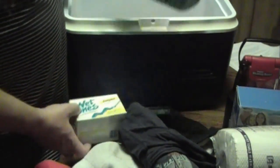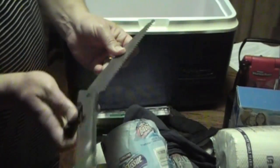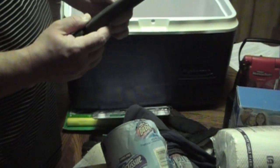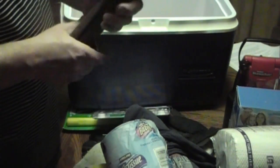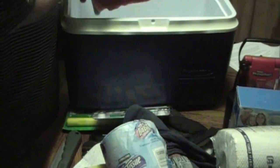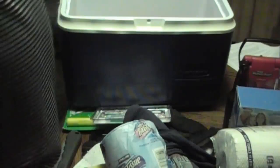More wet wipes. Two rolls of toilet paper, that folding saw I mentioned in the other video, and a beach blanket, a thin one. So that's what I have in my second kit.